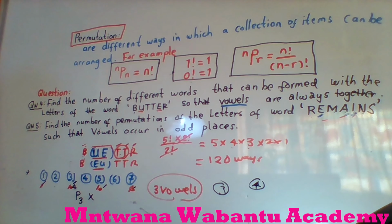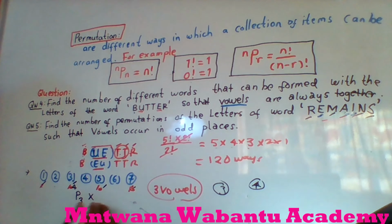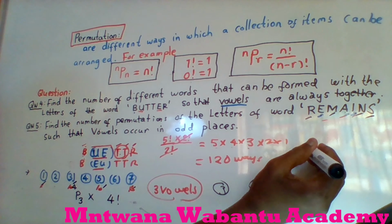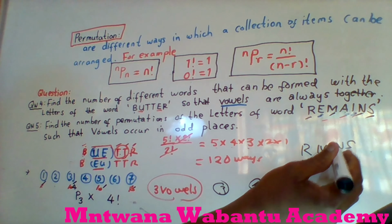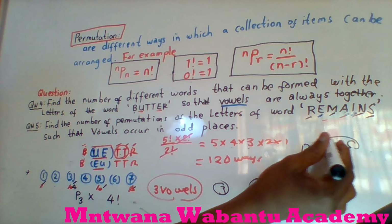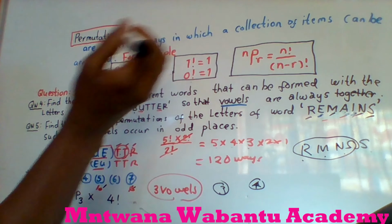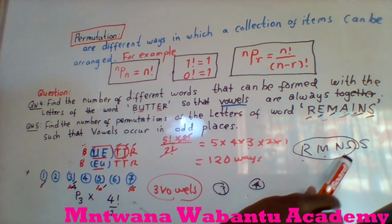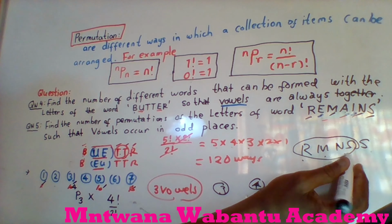So the 4 places, the consonants are going to occupy them, right? How many consonants are going to occupy? 1, 2, 3, and 4. So we have 4 consonants, and they can be arranged in any order, which means 4 factorial. The consonants, 1, 2, 3, 4, are R, M, N, and S. M could start and N could go after. And remember, we don't have any letter which repeats, so we only say 4 factorial. But if we had another S here which repeats, then we would say 4 factorial over 2 factorial. But in this case, no consonant repeats.